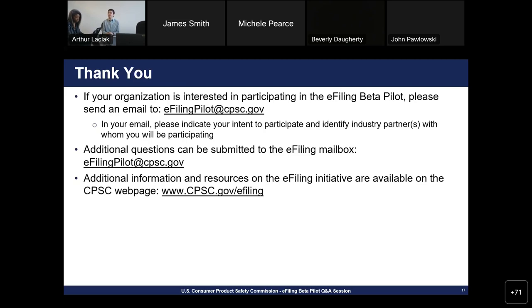Next question is, if there are errors in data transmission, will CPSC notify importers? Yes, we will test warning flags during the pilot, and so we would. Of course, if you provide incomplete data, you would receive a warning, and then we'll figure out at what point, like, what the business rules are as well.